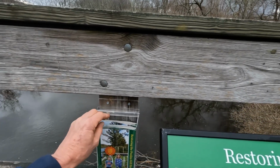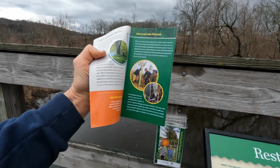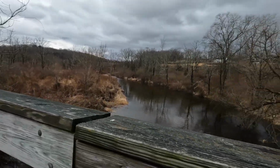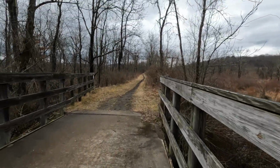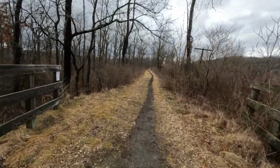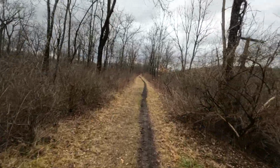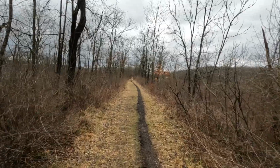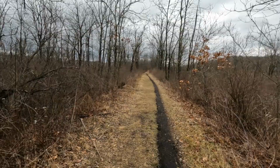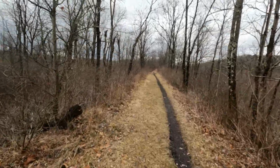Come plant with us. What is this? Let's see here. Huh, interesting. You know what? I might take that. So there's the Paulskill River right here. Trout-stocked river. Well, it's really damp and cold out today. I can't believe it, compared to what it has been.